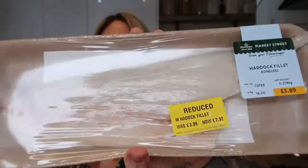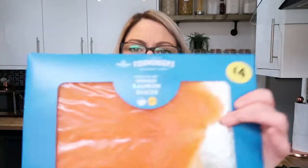Got this for an absolute steal of £3.41 and £2.92. Now I was gonna have these, I think, like tomorrow or the day after, but I might have these tonight instead, just because obviously they've got today's date on them. We'll see. Got some smoked salmon.